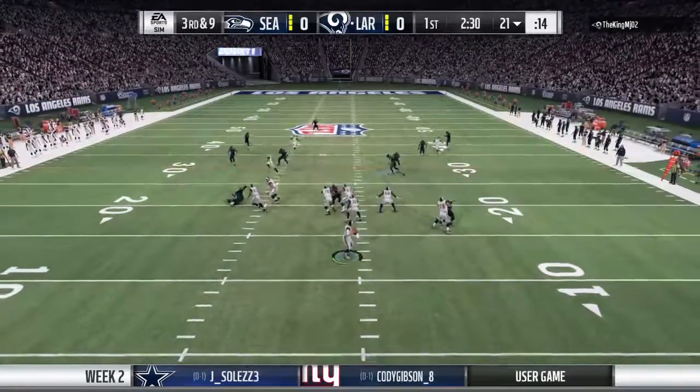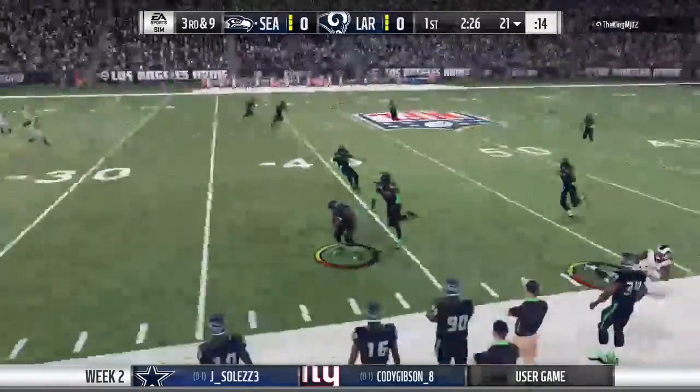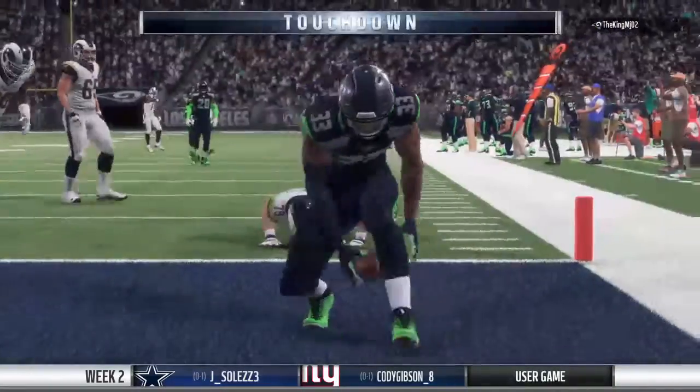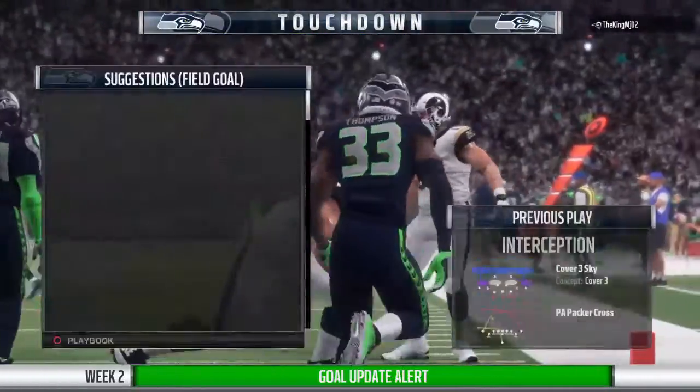Throwing on 3rd. Goff. Looking for Watkins, and it's intercepted. Tedrick Thompson picks it. And he will take this one home. It's a touchdown. They were in the dime.